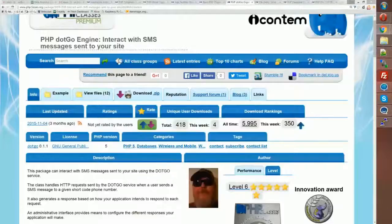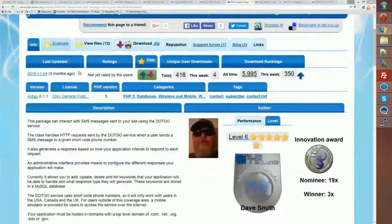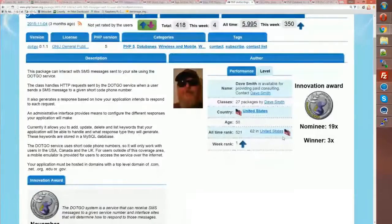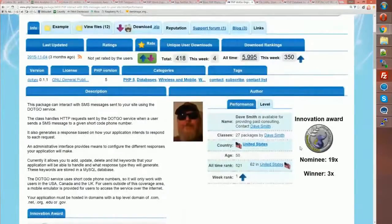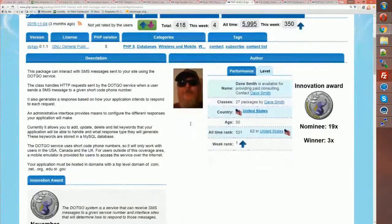The first one I wanted to mention is a PHP.go engine by Dave Smith, who was also the Innovation Award winner of this year. Basically it's a package that allows you to interact with SMS messages using a .go server service. We discussed it a lot in the articles section of the podcast, explaining how the service worked and how to use the package. I think there are 2 or maybe even 3 articles about it, so you can go and check it there.